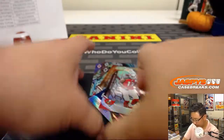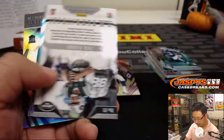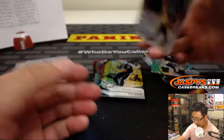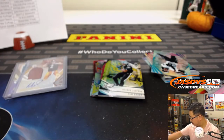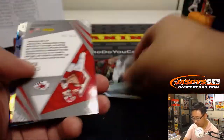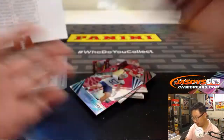Jerick McKinnon, Ezekiel Elliott, Mike Evans. Josh McCown. Tom Brady to 199. And that's another Steeler. Jersey and auto, Jalen Samuels. Steelers finishing strong. Michael Gallucci with that one. Julio to 299. Kelsey to 299. Connor Williams. And that is that, folks.